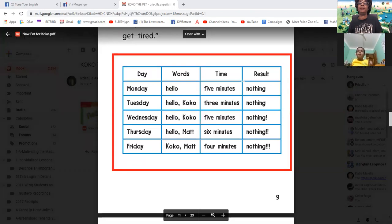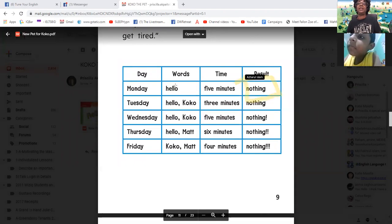Nothing means there wasn't anything happening. Nothing was happening. Matt was going to continue trying to teach Koko to speak. Even though his chart shows nothing resulted, he's going to continue to try.